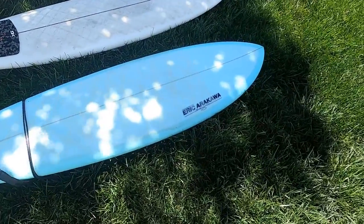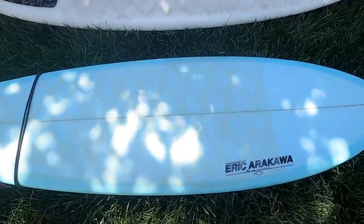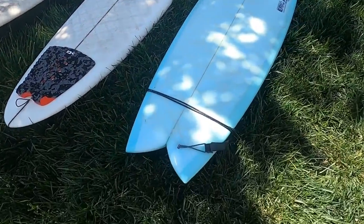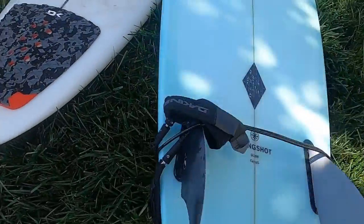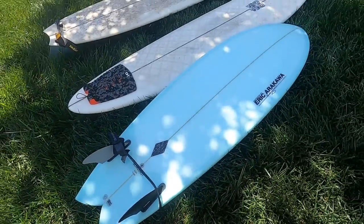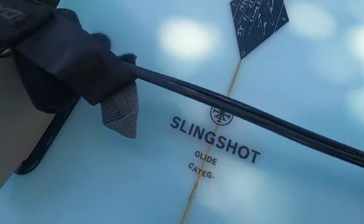This one was made by Eric Arakawa. He made this board and I picked it up in Milwaukee. This board is called a Fish. It's a pretty small one, swallowtail, flip it over, twin fin. That means this board can turn very quickly, very fast, and it's the slingshot model.